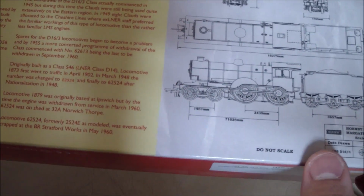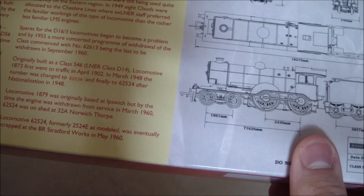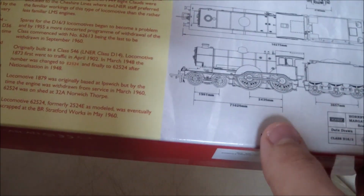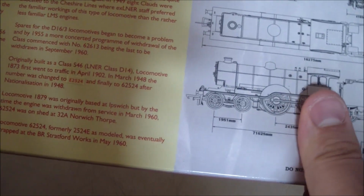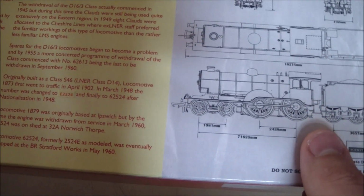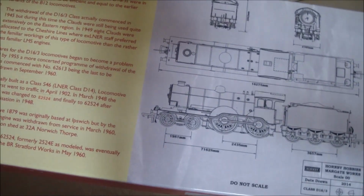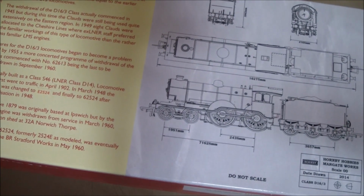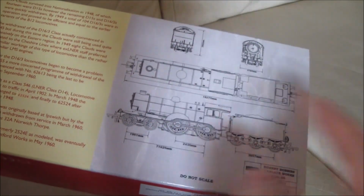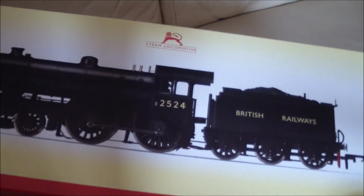This particular one, E2524, was built in 1902, and it became D16/3 sometime in the 1920s when the LNER took over. When nationalisation happened, its number was changed to E2524. Originally it was numbered 1873, and then after 1948 they renumbered it to 62524, and it was withdrawn in 1960. I do believe there are plans for a new build D16, but only time will tell. Its power classification was 2P, which is not very powerful, but it's reasonable. It's okay for a local train or something.